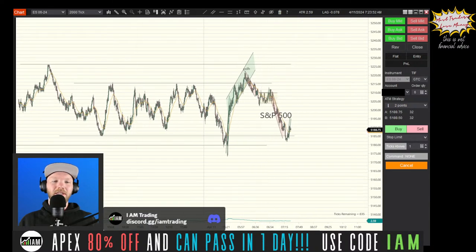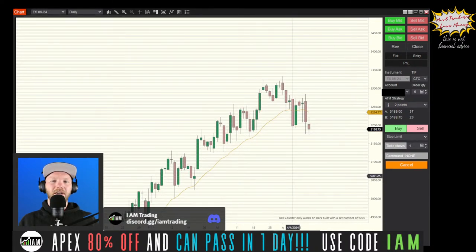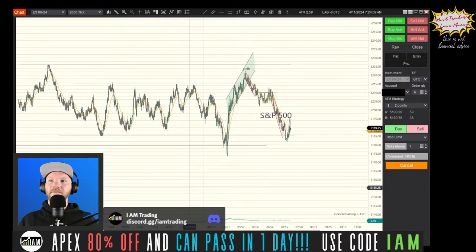I mean, everyone has seen the selling in the last couple of days, right? This is the daily chart. Everyone has seen these big red daily candles. Now we're down below it. There's probably a lot of shorts here. They could easily just get trapped to the upside. We could start to see a massive rip.